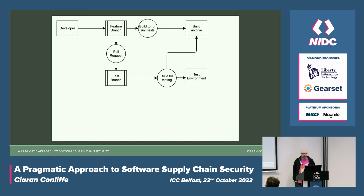Your pull request will also tie into automated testing. You won't be able to open the pull request unless your branch passes these tests that verify that your code does what it's supposed to do. And that would also include things like static security analysis, where you're running checks on your code to make sure that it actually doesn't have common security vulnerabilities.